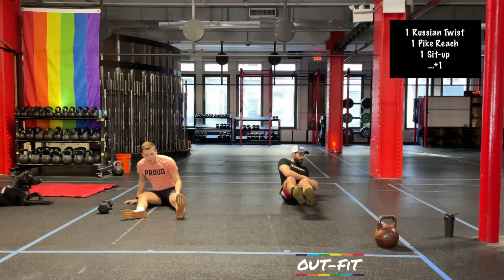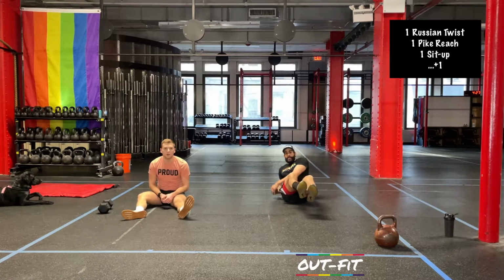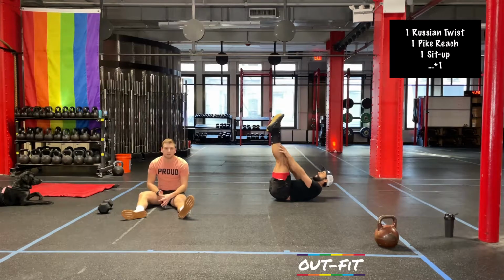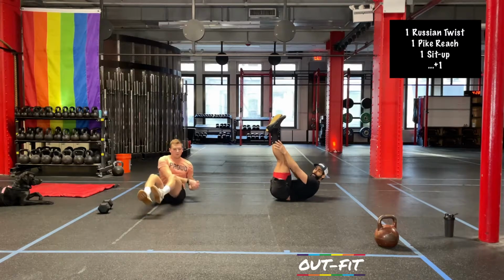Cool, find a pace here. Our core is gonna start to fatigue, start to burn a little bit. We want that, that's how we get stronger. That's the goal. In those sit-ups, you cannot touch those two places without doing a sit-up.